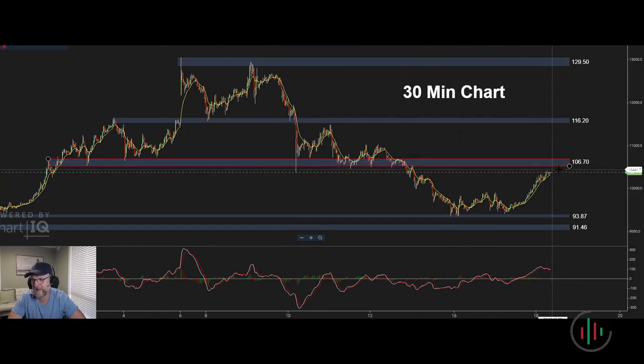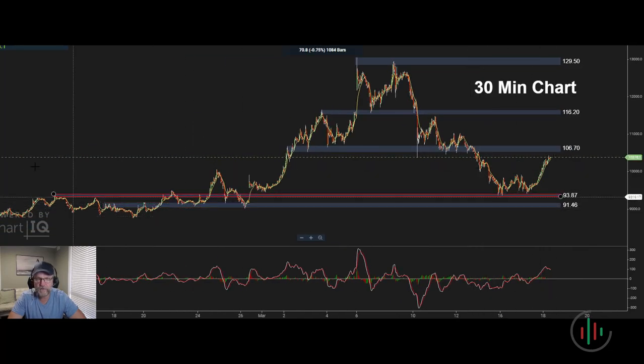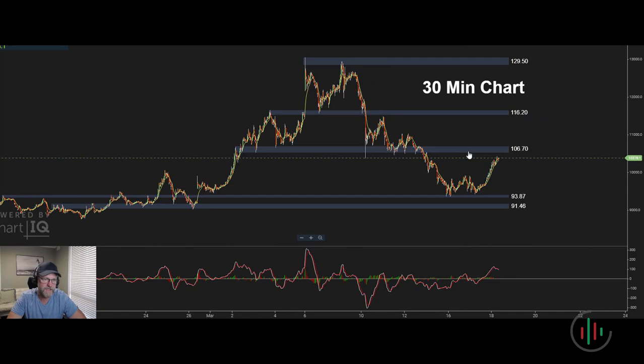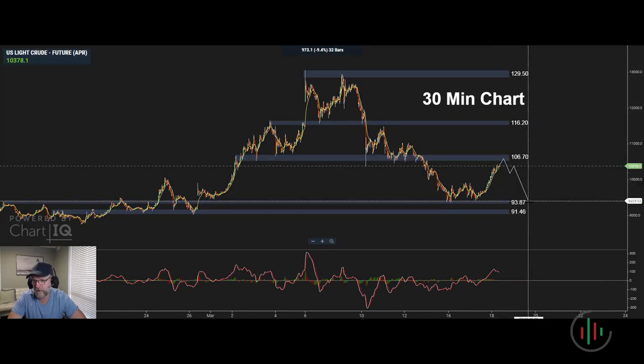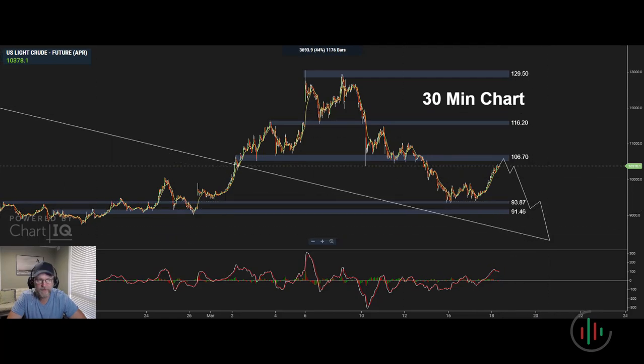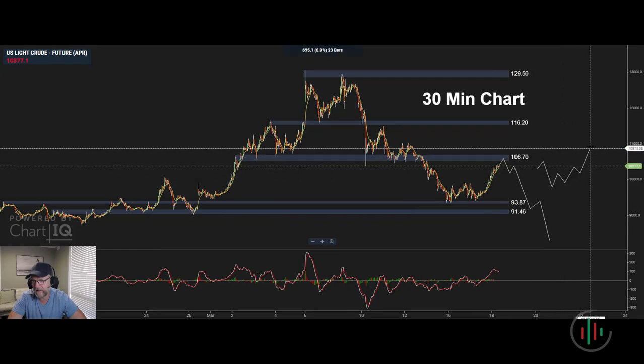And if that's the case, and if it starts to support, sellers start to come back in at 106.70 or thereabouts, I would be looking for a move back down through 93.87. Okay, because that could be a good little move. Two things are going to happen if we start to get into here and fade, then we're going to look for a lower high and we're going to get a big drive down, something like that. Or we're just going to pop up, fail, and then start to base out here and then edge away higher.